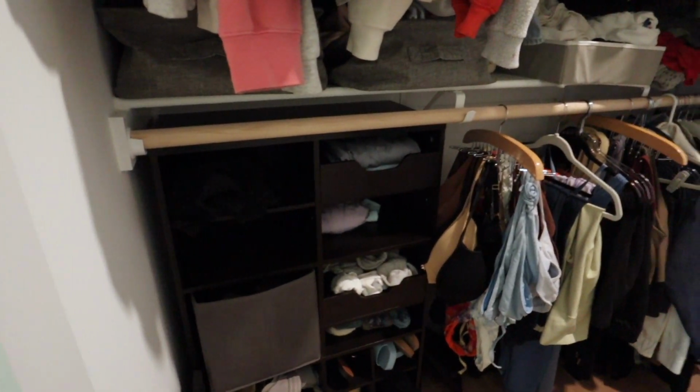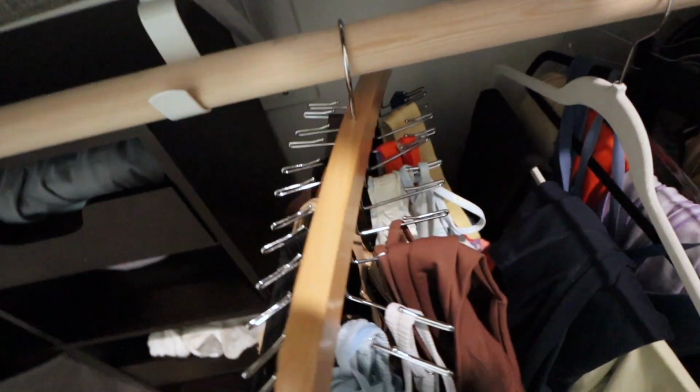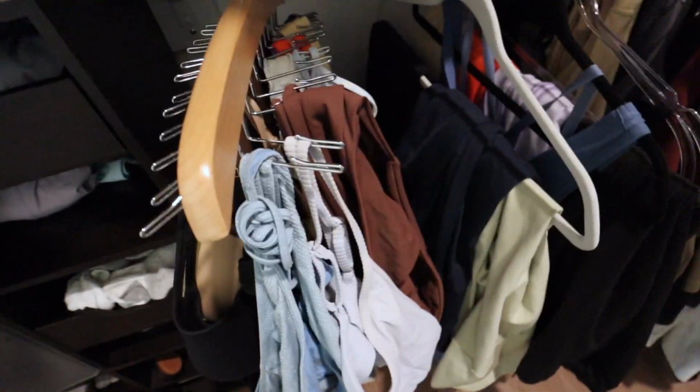I hung up all my bras and swimsuits. This is like my new favorite thing because look at this. Look how much space this saved. All of this was in that basket. And now I have so much room in here for just underwear.